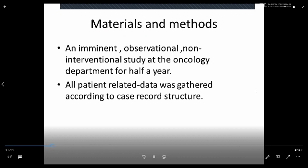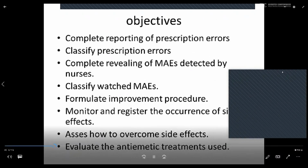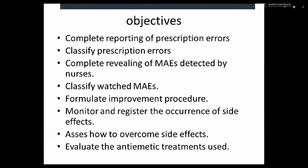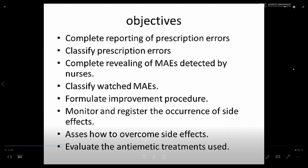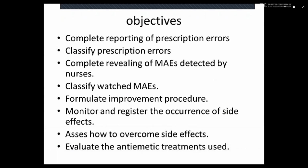This research was done to evaluate the complete reporting of prescription errors, classify prescription errors, completely reveal medication administration errors detected by nurses, classify observed medication administration errors, formulate improvement procedures, monitor and register the occurrence of side effects, assess how to overcome side effects, and also evaluate the antiemetic treatment used.